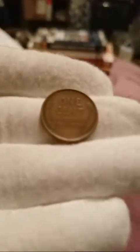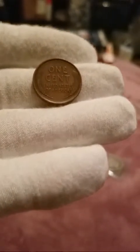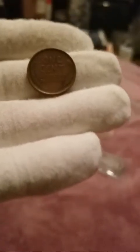This is a VBD, I believe. I can't get it to focus, but it's supposed to be.